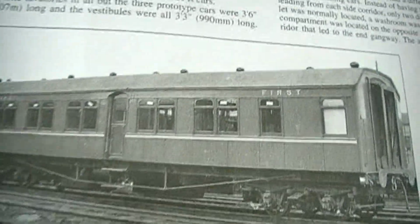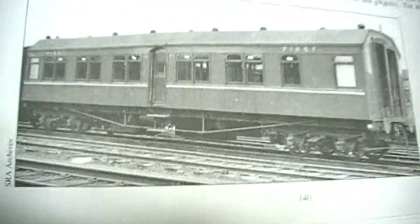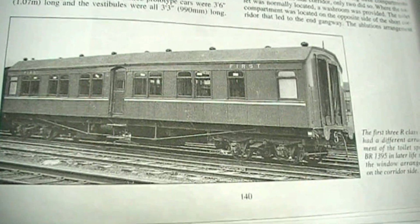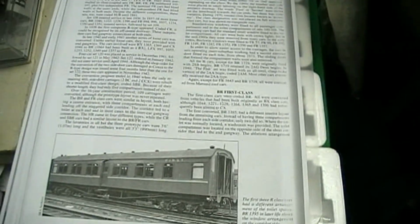You see very clearly there the single window, 2 doubles, then you've got 3 doubles and then a single on the end, which is the other toilet. This one's strange in the sense that 2 toilet windows on the same side of the carriage, but again, these were modified during the service life. This tells you here the BR was first class, then you've got the FR and so on and so on.